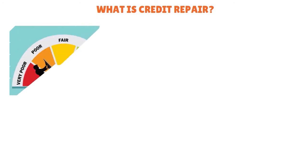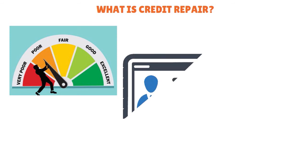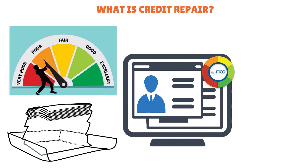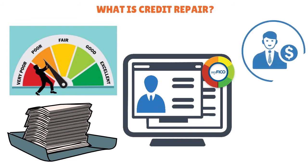So, what is really credit repair? Credit repair is traditionally thought of as the process of improving your credit by disputing errors on your credit reports. The Fair Credit Reporting Act requires that information in your credit reports be 100% accurate and fair. Otherwise, it must be removed. And the Federal Trade Commission, the FTC, according to their research, found that 1 in 5 people in the United States had an error on at least one of the 3 credit reports. So this makes credit repair a real option for improving credit for a lot of people.